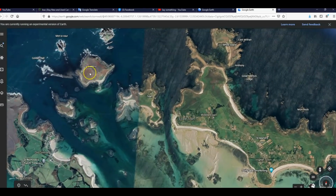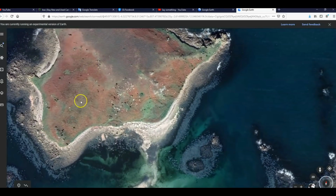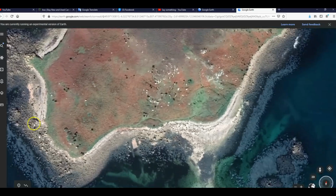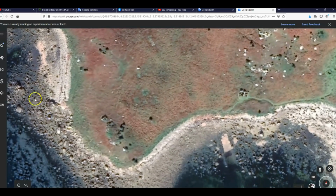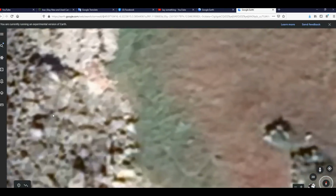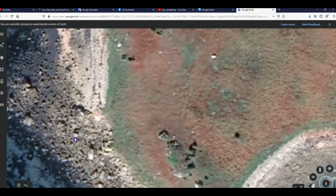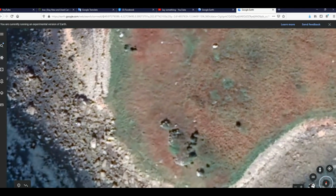This is called St. Helens, as you can see. And this I found interesting. Number one, because of all this pitting. See all this pitting. It's all around. Now I do know what coral is. This does not look like coral pitting, really. It looks a bit more like something different.